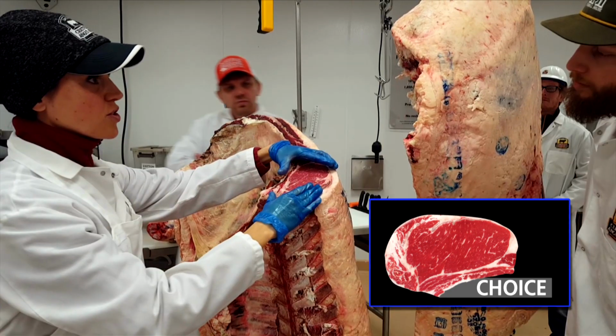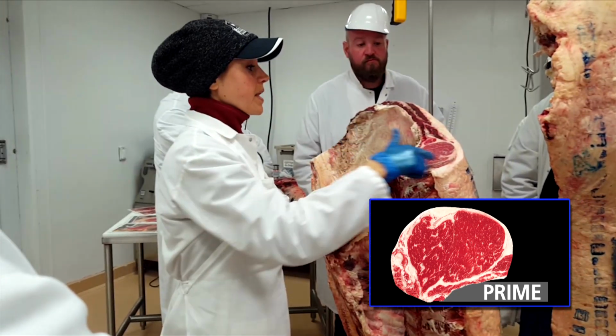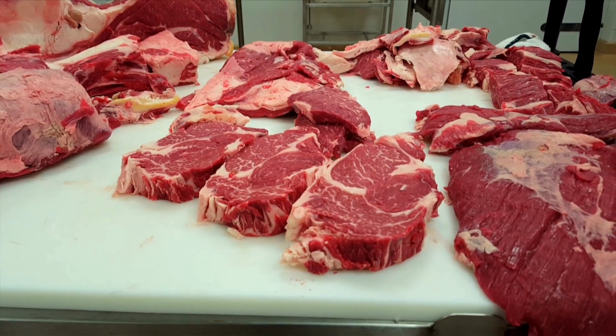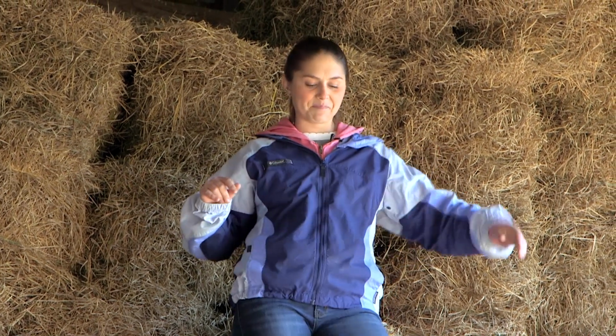The most important thing to understand is marbling, which are little flecks of fat throughout the meat. Small, consistent marbling is a wonderful thing. And remember, fat equals flavor. So now that we're finished at the meat lab, we're gonna head to the studio kitchen and see how restaurant and grocery store steaks are cut.